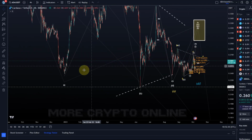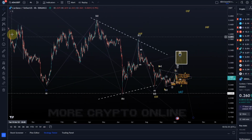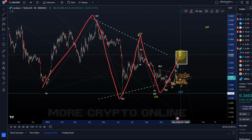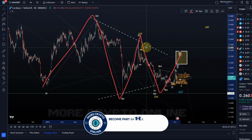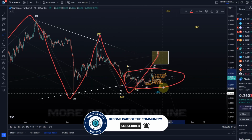triangle. Obviously, since the end of December, the price has been moving in a larger triangle pattern here. A, B, C, D, E. So it's all about, okay, is it the white wave count, which is the larger triangle, or do we form a smaller triangle here and break out to the downside more directly?